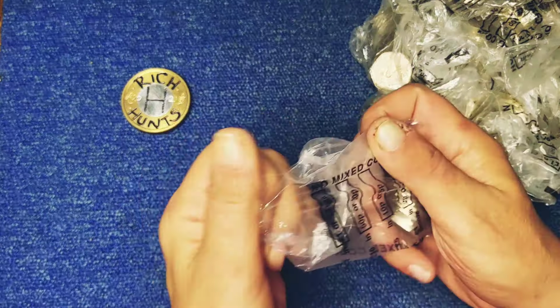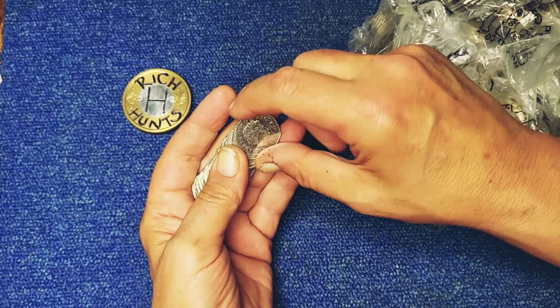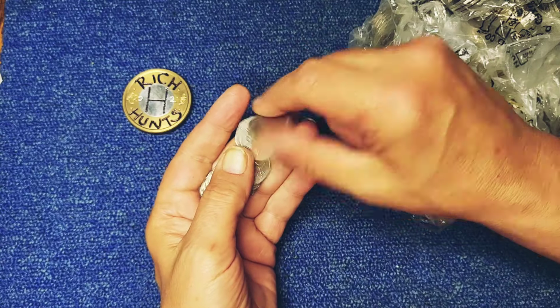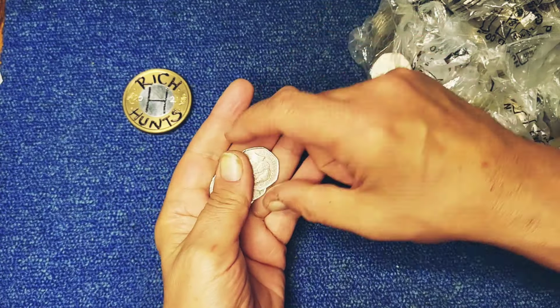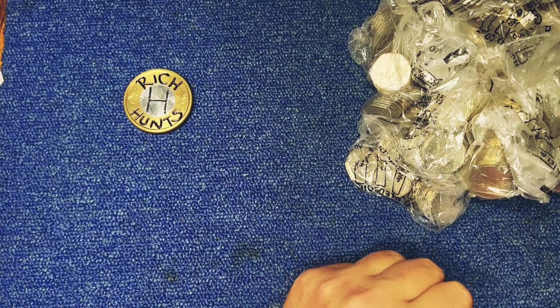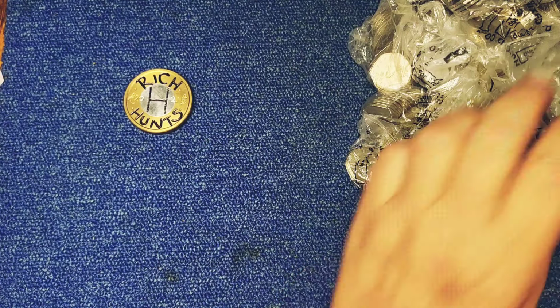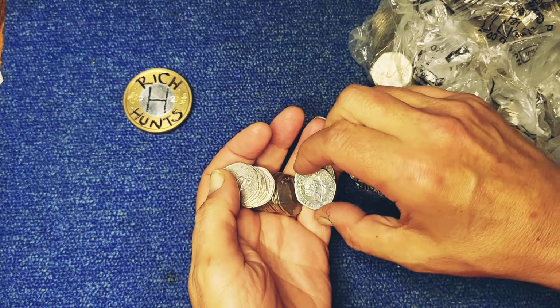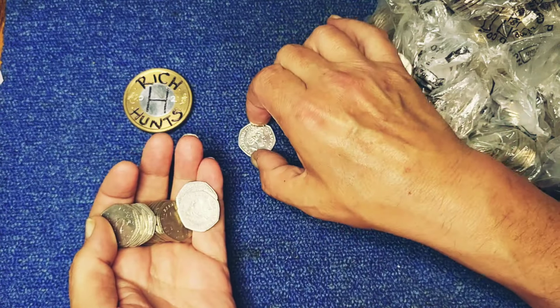Oh, we have somebody who doesn't know how to close bags, which is always nice. Right, so we'll just crack on, shall we? Hoping for commemoratives, of course. Well, that's not the best start, is it? The best and a half, I suppose. Anyway, just crack on there. Oh, could it be? Could it be? It could, but will it be? Who knows? We'll find out at the end of this bag.